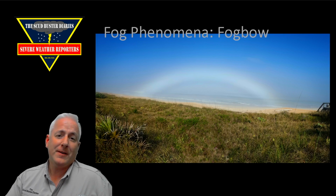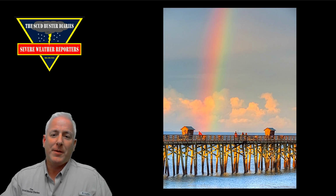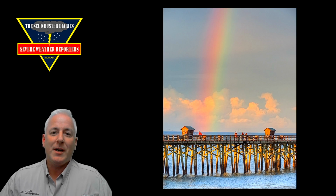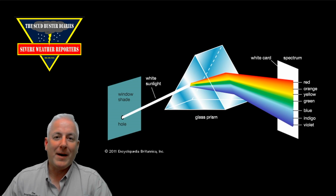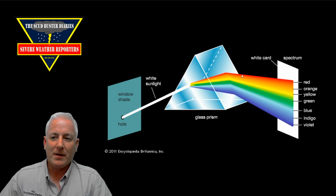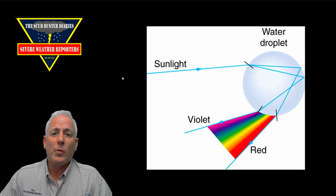There are different types of fog phenomena. My favorite kind is the fogbow. In order to understand what fogbows are, we need to take a look at their close cousin, the rainbow. You may remember from high school science class that when a beam of white light enters a prism, it breaks the light down into its constituent colors: red, orange, yellow, green, blue, indigo, and violet. Well, the same thing happens inside of a water droplet.